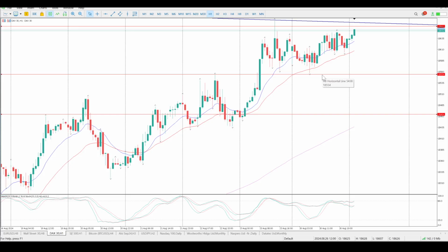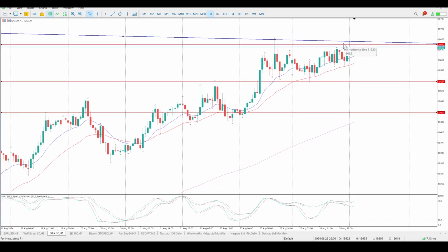That's 18,554, and the top of the range, I can bring it down to one of these levels, but we've got this diagonal above us, this top of the flag, or diagonal resistance above us. So I'd rather use this level at 18,662. Those are the 2 levels we need to pay attention to. Break the upside, retest, you're looking for longs. Break the downside, retest, you're looking for shorts, down to 18,464.